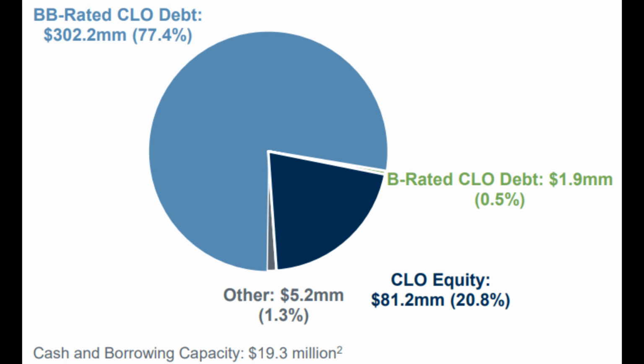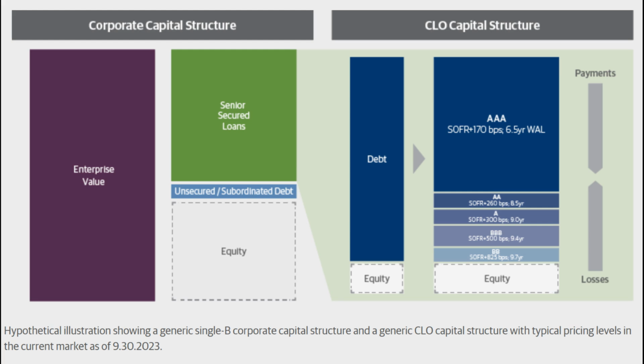So CLOs, collateralized loan obligations, it's simply a pool or a collection of loans often to companies that don't have an investment grade credit. So companies that otherwise often struggle to borrow money to expand their business. Now, these CLO loans are divided into different tranches based on risk or repayment priority. Now, EIC focuses primarily on the debt portion, with about 3/4 of the portfolio in BB rated CLO debt. It's got a small chunk in slightly better rated debt, but most of the rest of it is CLO equity.